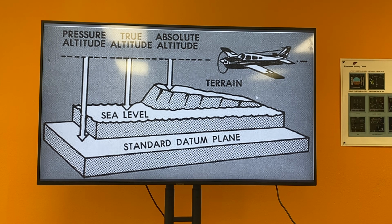The absolute altitude, or AGL, right? The absolute altitude is how high my airplane is above that terrain feature. Now we could be on a terrain feature that's large enough that you just don't see how high it is protruding above sea level. You may be on top of rock shelves in Tennessee or whatever, 700, 800, 900 feet above sea level, but it looks like it's all flat. You're still above some terrain feature, and that's your absolute altitude.